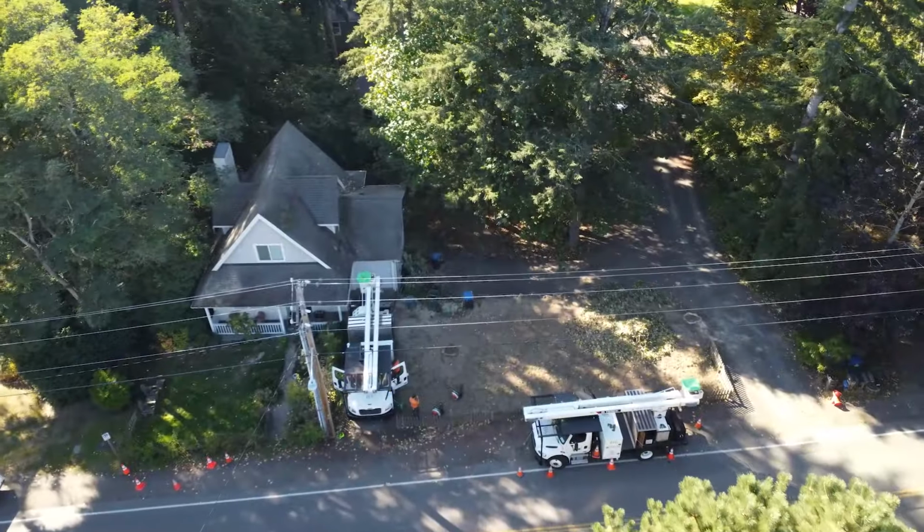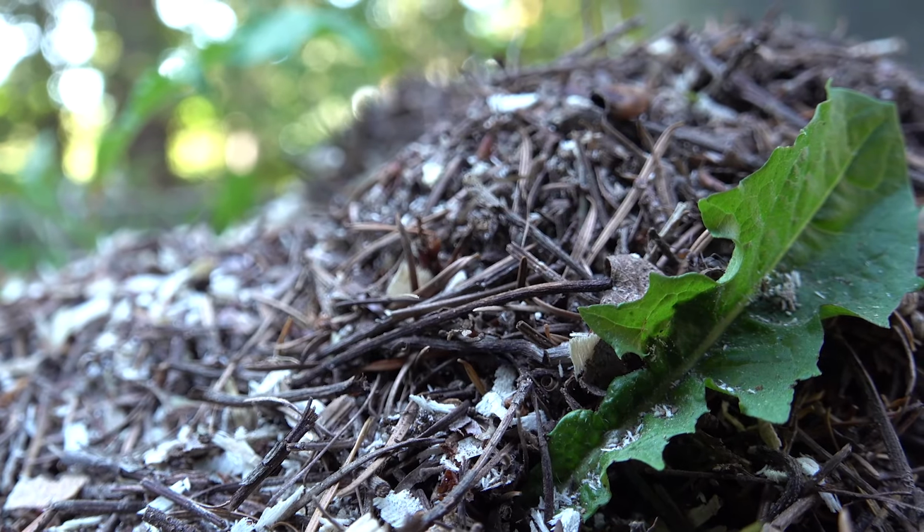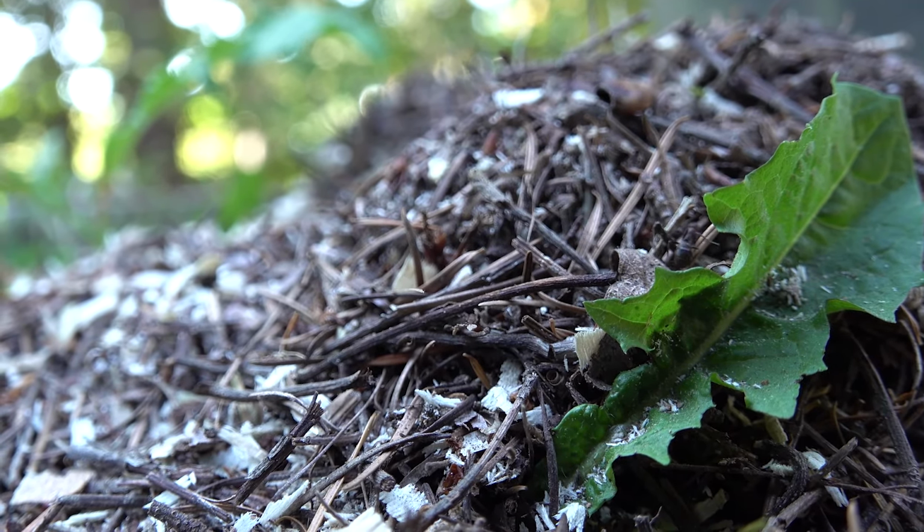The ants are good. Way to go, ants. That was a lot of logs coming down nearby. Nice work, guys.